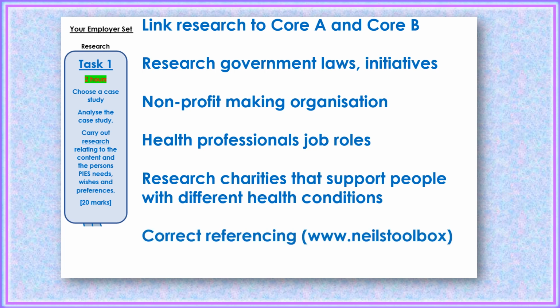Correct referencing, I'm sure you already do it. I use Neil's Toolbox, which is quite handy because it puts it all together for you. Non-profit making organisations, I think I might have skipped past that. The Health Foundation is about promoting health. If you have a little look at it, it's about infection control measures. If they've got some of that research in their Task 1, again, it shows that broader understanding of what's happening. All good stuff.